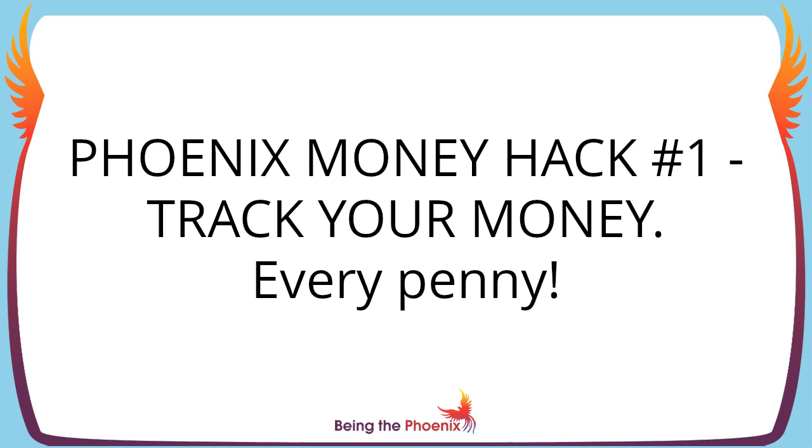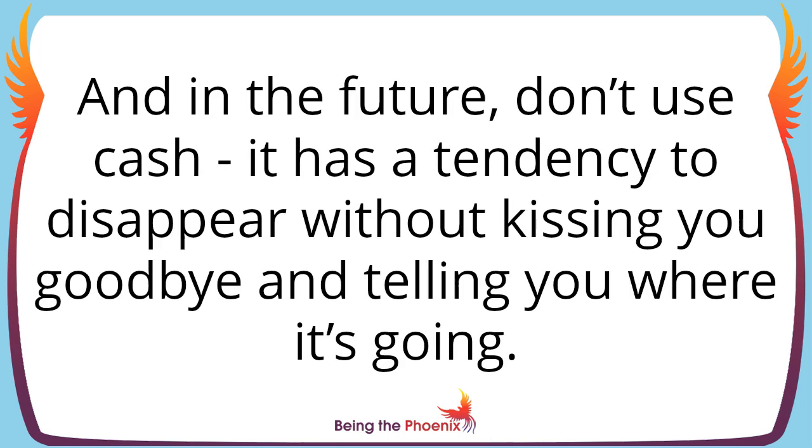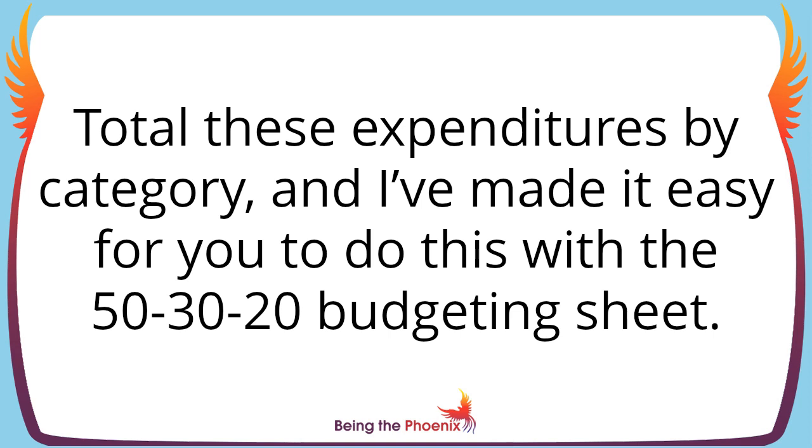Phoenix money hack number one is track your money, every penny. Pull out your credit card and bank statements and the receipts you saved from cash you spent last month. And in the future, don't use cash. It has a tendency to disappear without kissing you goodbye and telling you where it's going. Total these expenditures by category.